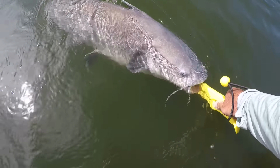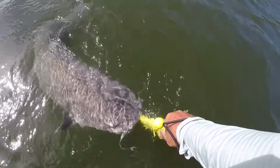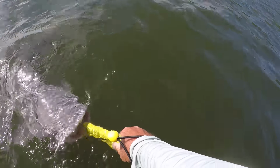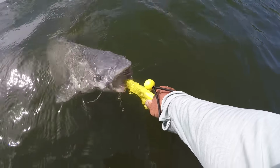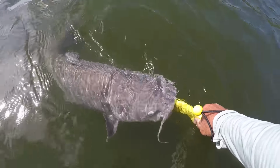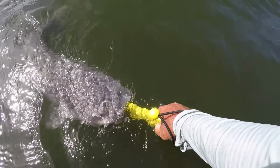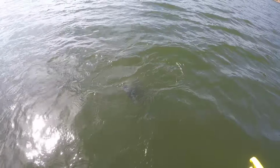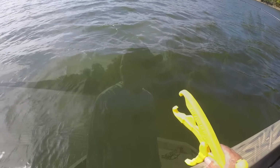I'm going to resuscitate that one for a while. Make sure. Now, I did that real quick. Some things I'm slow at and some things I'm quick about. When it comes to releasing fish, I'm really quick about it. Okay, let's let him go. That fish is ready. See how green he took off? That's the way to do it right there.